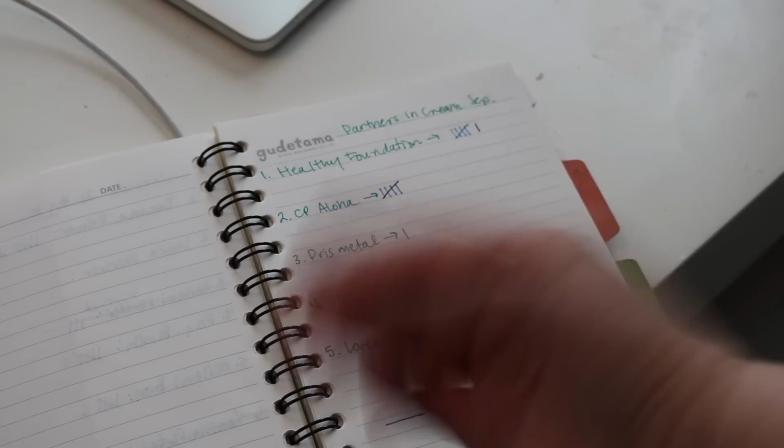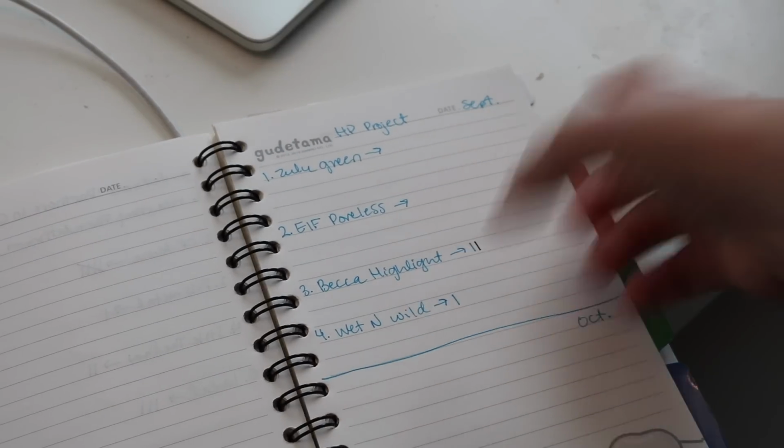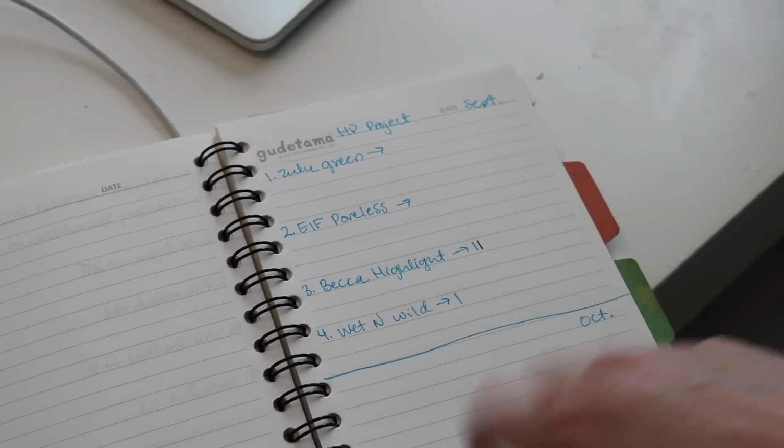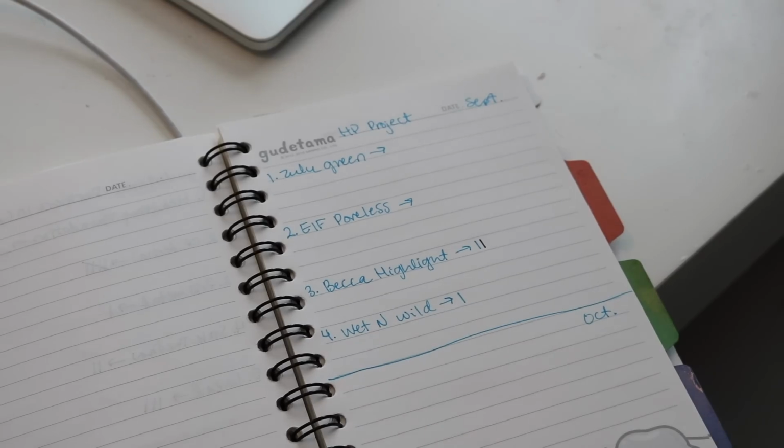Partners in Cream for September, all of this. The Harry Potter project for September as well, everything labeled. And then I've already gotten October ready, so depending on how this goes, we'll move it down.